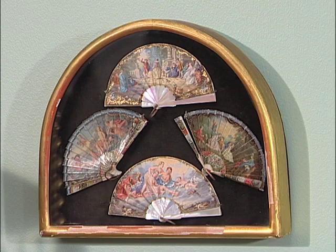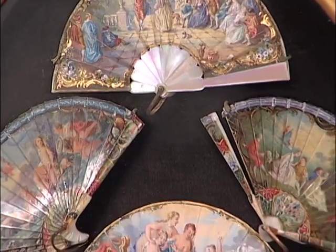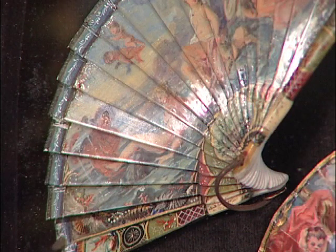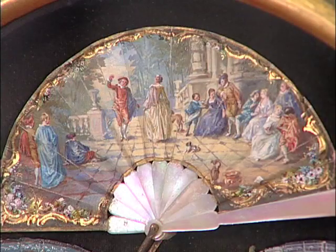Look at these fans, painted by Madame Pompadour's court painter, Boucher. These little miniatures are incredible. Look at the painting. They're beautiful on the front, and they're beautiful on the back.